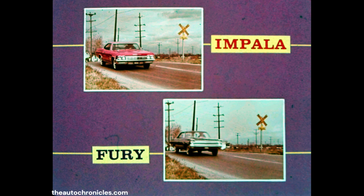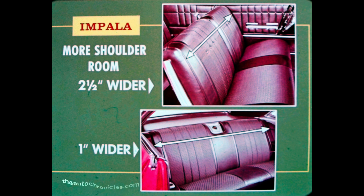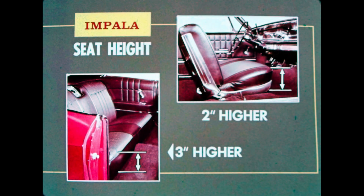But remember, ride is only one of the many areas where Impala tops Fury. For example, Impala has more shoulder room than Fury, almost 2.5 inches wider in front, 1 inch wider in the rear. In this vital comfort zone in both sport coupes and sedans, Impala also has more headroom and hip room in front, more legroom in back. Seat height is another comfort area dimension where Impala tops Fury. Impala's front seat is almost 2 full inches higher, the rear seat almost 3 inches higher than Fury's.